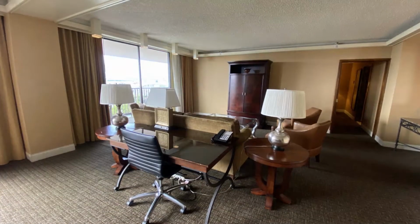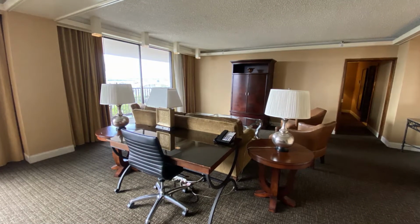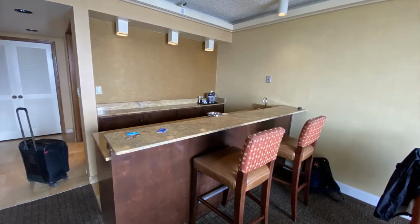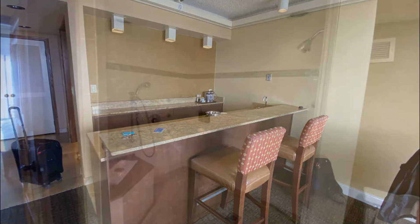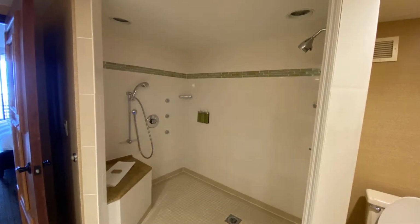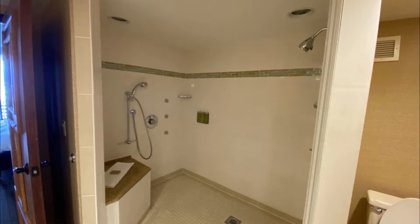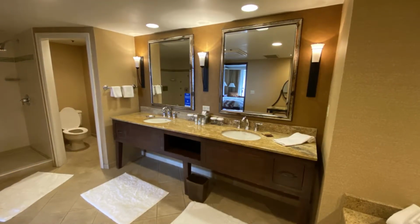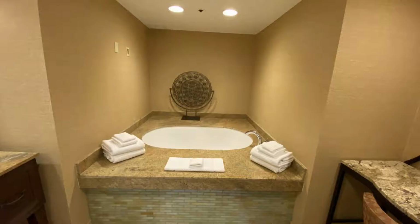The room is a little dated, like the hotel, but the carpet has been replaced and looks like new granite on the countertops. The shower I thought was kind of strange. It was oversized with 2 shower heads and also 3 spray heads, but no shower curtain. So if you are not careful, the water can spray out into the bathroom.